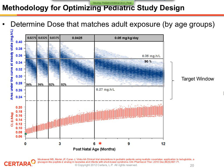Here, for example, from 6 to 12 months, we are using 0.05 milligram per kilogram per day. For 3 to 6, we are using a slightly lower dose. And in the very young, we have a narrower split because we could not find one dose that would allow us to reach 90% of target from 0 to 3. So we had to split it into 0 to 1, 1 to 2, 2 to 3.